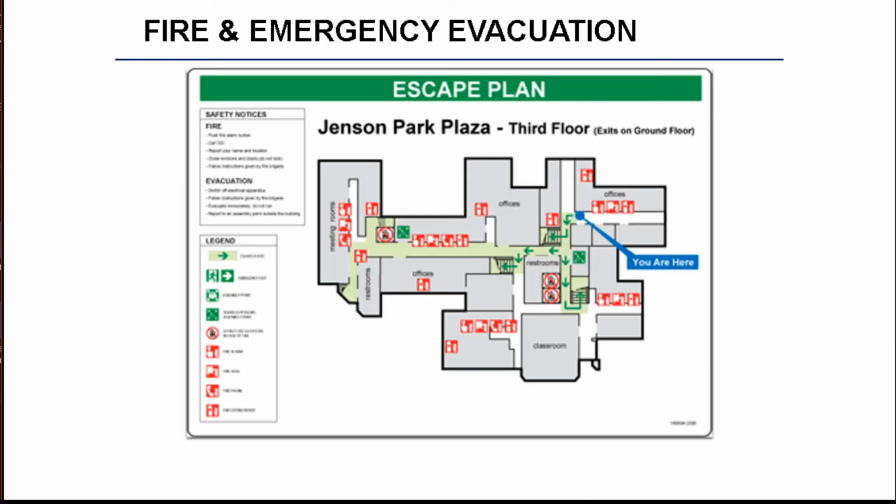Fire and emergency evacuation. Newer buildings burn much faster these days. Most deaths are due to smoke inhalation. It is important to evacuate as soon as you receive warning of a fire. Have an emergency evacuation plan ready and known.